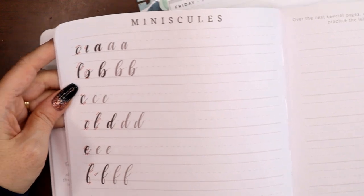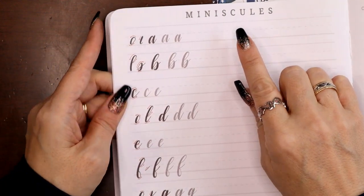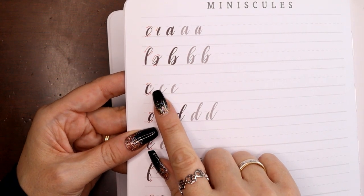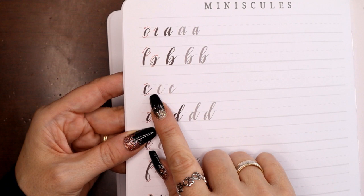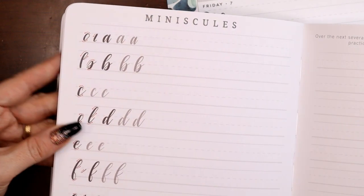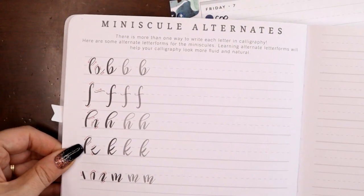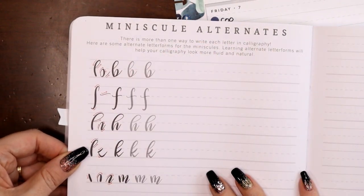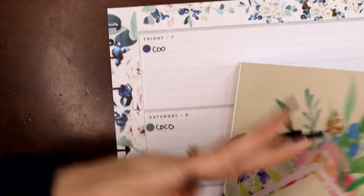So here are the minuscules. Remember, lowercase letters, the technical term is minuscule. So we're going letter C. So theirs is just a little skinnier, a little sharper, I think. But, you know, basic. I mean, there's not too much difference you can do there. And then there is no alternate letter C. There's just not a lot of difference there. So, all right, so let's get started.